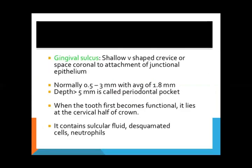The gingival sulcus shows a V-shaped cervical space coronal to the attachment of the junctional epithelium. It is normally 0.5 to 3 millimeters wide, with an average of 1.8 millimeters. A depth greater than 5 millimeters is called a periodontal pocket. When the tooth first becomes functional, it lies at the cervical half of the crown. It contains crevicular fluid, desquamated cells, and neutrophils.